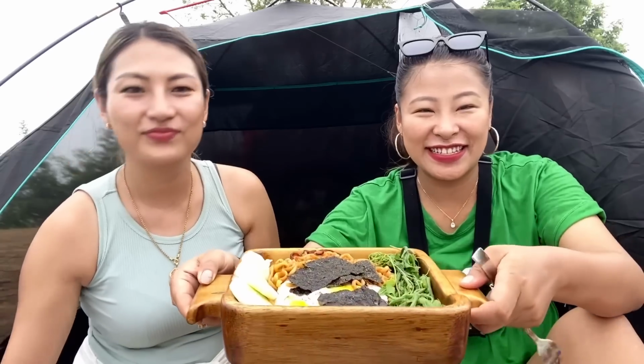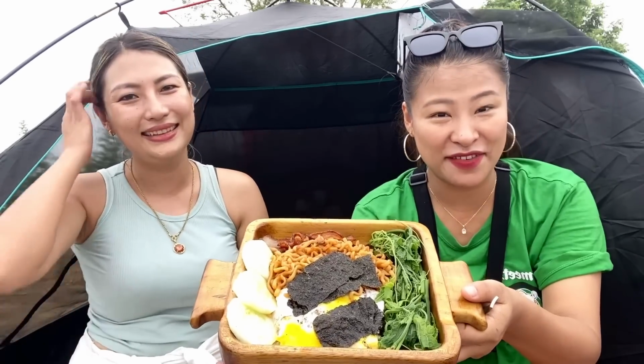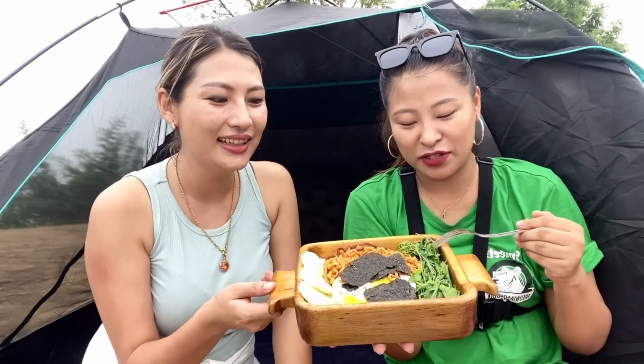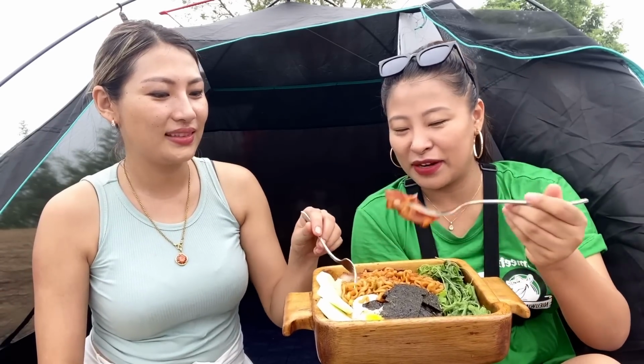Today, last birthday weekend vlog, we're going to do a mukbang, early morning mukbang breakfast. Look at this, guys, this is what our breakfast looks like. We have squash, noodles, some eggs, with some seaweed sheets, and then bacon over here. And cucumber.